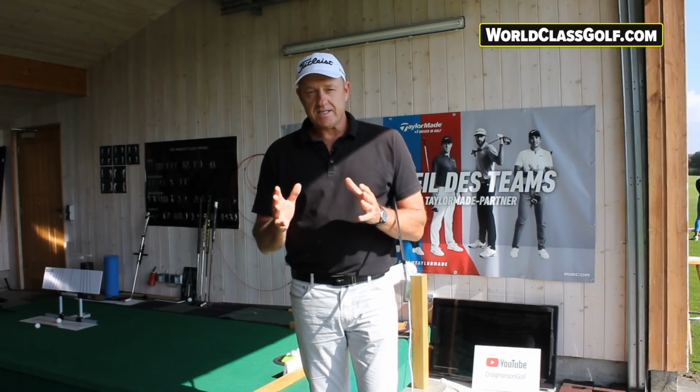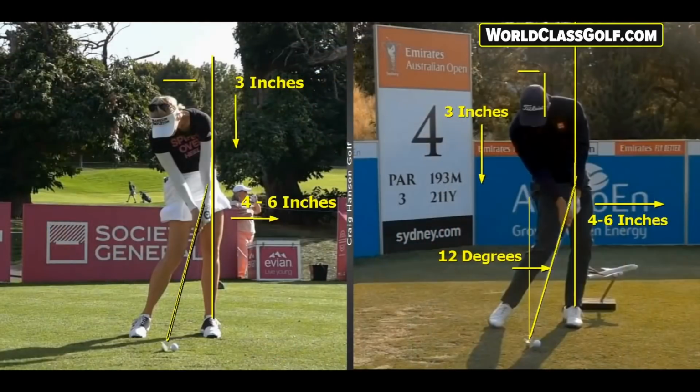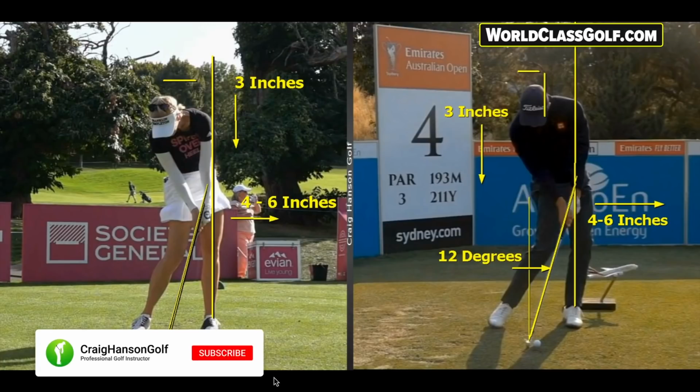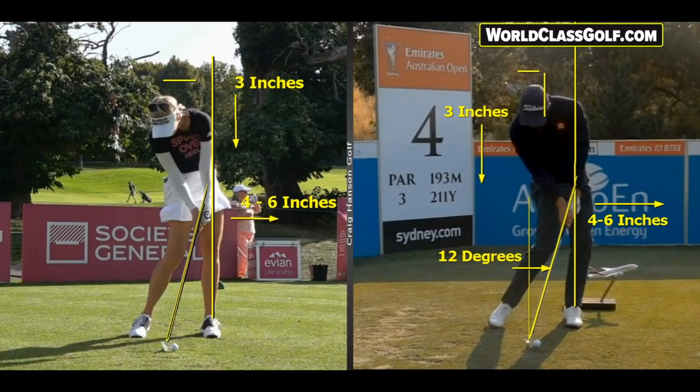All right guys, let's get started and get on the path to some better ball striking. So guys, people that are compressing the golf ball, let's have a look at these two positions. Let's take the time to have a look at some facts here. Look at Nelly Korda, one of the best swings in world golf, on the left, and Adam Scott on the right. Okay, now the closer we get to these positions, the better you're going to hit it.